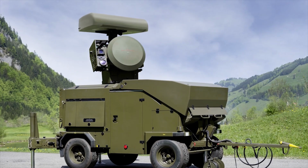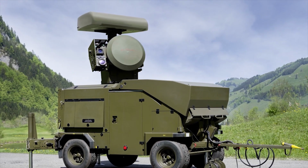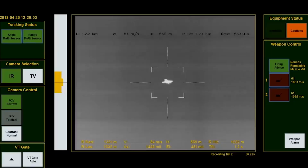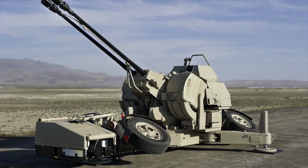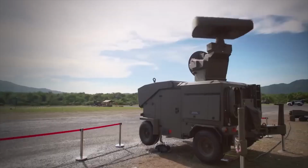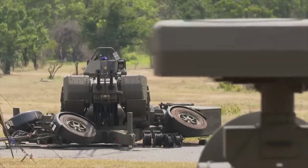Even though Skyguard 3 has a lot of power in its area of operation, it is very mobile because it has improved deployment features that let it quickly get to key sites to protect them. It is also very simple to run and only needs a few people to do it. Because of this, the system is perfect for protecting both troops and civilians from many types of airborne threats.